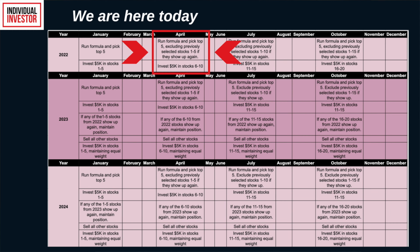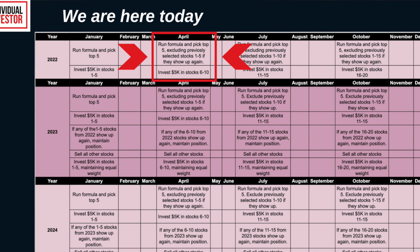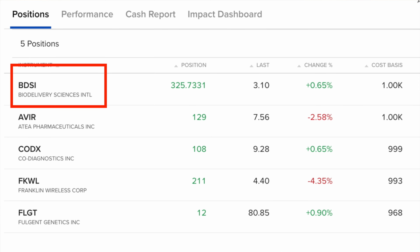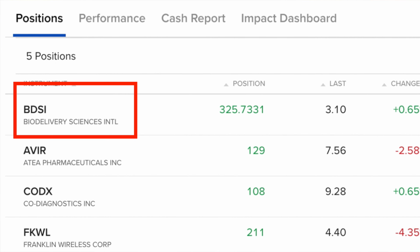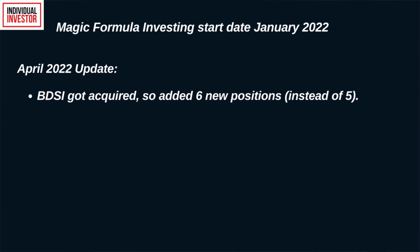As a recap, let's go back to the 3-year plan. Today, we are exactly right here. So I was supposed to add another 5 positions to my portfolio. As you recall from my first video in January, I started with 5 positions, but one of the stocks that I bought, BDSI, got recently acquired, so I had to liquidate that position, which left me with 4 stocks. So I had to add 6 positions instead of 5 in order to get to a total of 10 stocks.